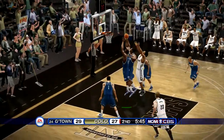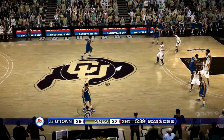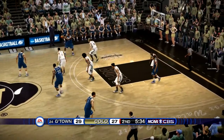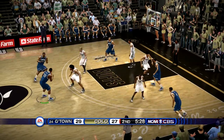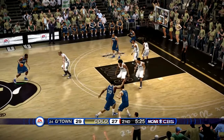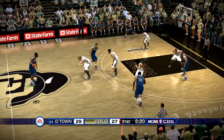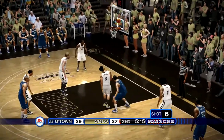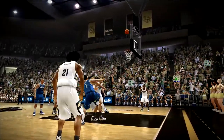He takes the three with no luck. What a rebound! It's mine. Now they work it around the perimeter. Ten on the shot clock. On the outside. Second team foul. Obviously too aggressive here defensively. You really got to know your limitations, Gus.